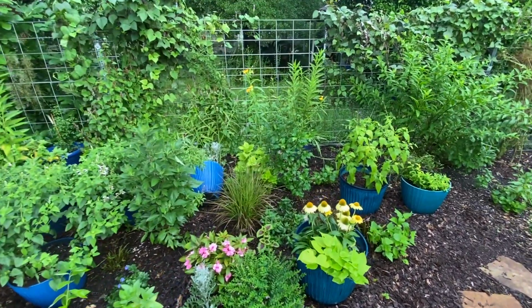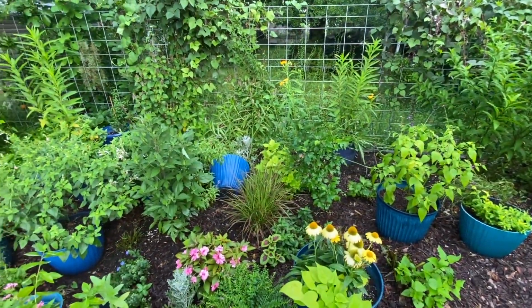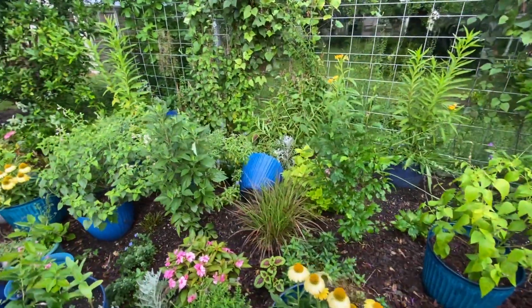Oh wow, look at that, there's a plant knocked over. I'm gonna have to pick that up.